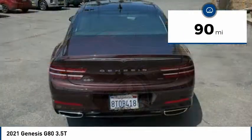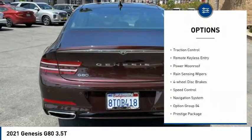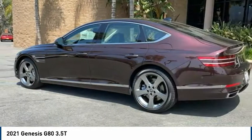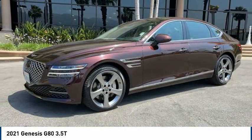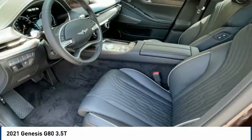Here are some of this vehicle's great options: blind spot monitor, electronic stability control, alloy wheels, brake assist, traction control, remote keyless entry, power moonroof, rain sensing wipers, four-wheel disc brakes, speed control. A vehicle like this doesn't come along every day. Come in and get it before someone else does.